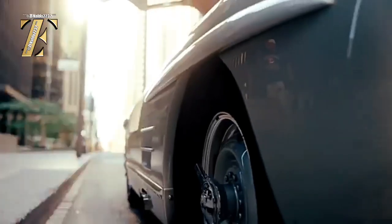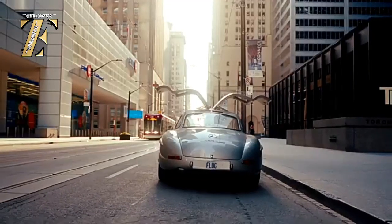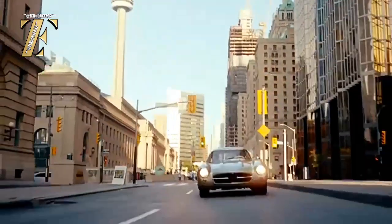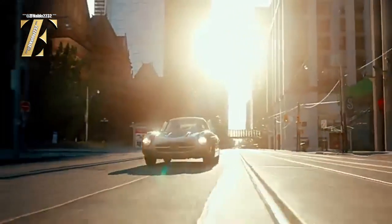Andy Warhol's artwork source: Andy Warhol, Cars, 1986, Mercedes-Benz Art Collection. Copyright 2022 The Andy Warhol Foundation for the Visual Arts, Incorporated, licensed by Artists Rights Society, ARS, New York.